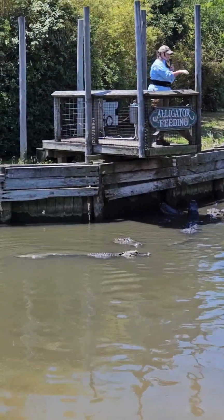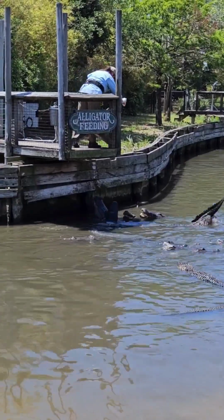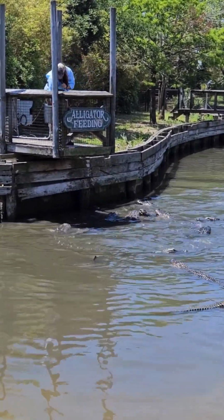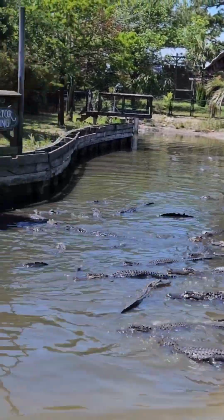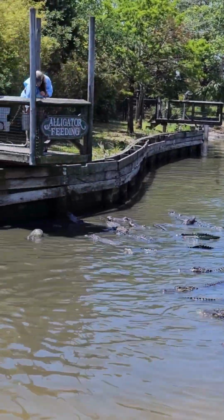And here you see one alligator running after his food. She's just tossing them out to all the alligators. Some of the alligators have names, and I thought that was pretty cool. This show was so amazing, and this just added to our adventure at Alligator Adventures. We also saw some birds and reptiles along the way, and we did get to pet a baby alligator.